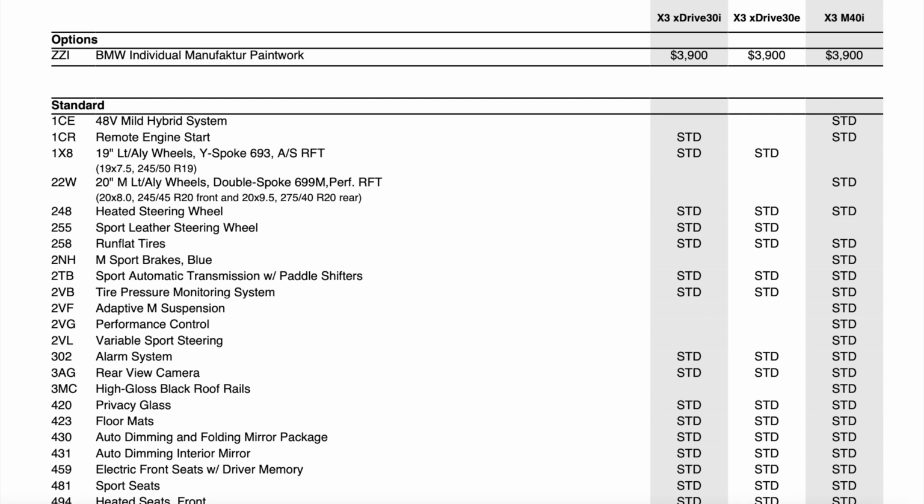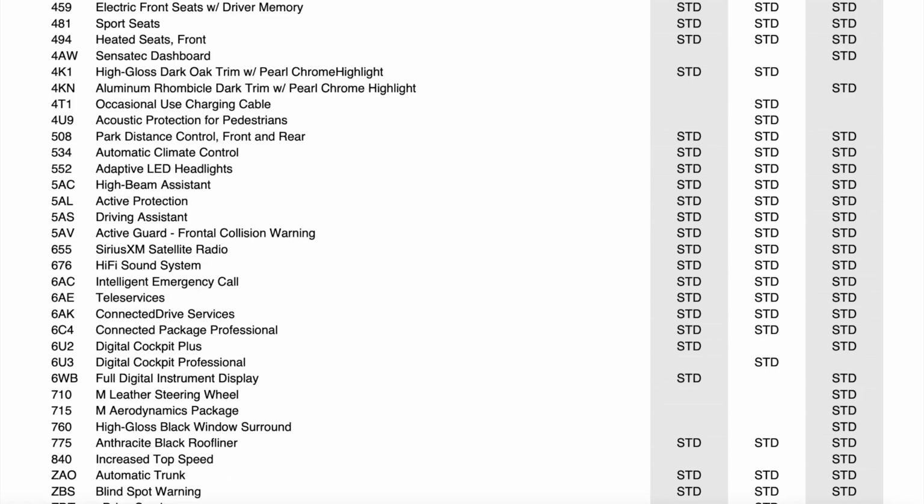I think the only thing different is on the next page. So on this page, you'll see the code for 6WB full digital instrument display, and that is the new curved display screen. Although it does look like it's only coming on the 30i and the M40i, while the hybrid is still getting the 6U3 digital cockpit professional. So maybe the hybrid is not getting the curved display screen yet. Not 100% sure. We won't know until it comes in.